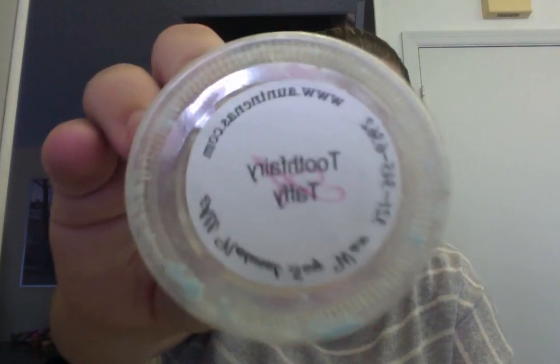I melted, this I got on a D-stash too, Aunt Nina's Tooth Fairy. I didn't like this at all. This is the first thing I tried from Aunt Nina's. I'm not saying that all her stuff is bad because this is all I've tried. It was just really dry looking and chalky looking.